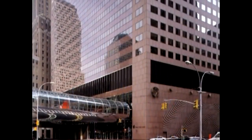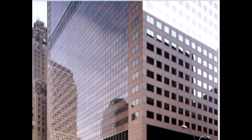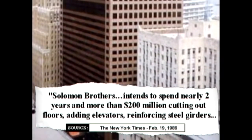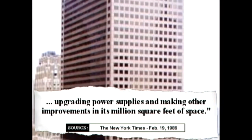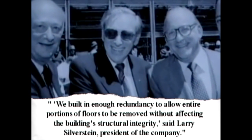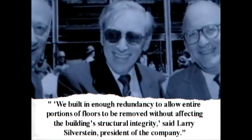After it was completed, Larry Silverstein had the building reinforced beyond its requirements in order to accommodate the needs of its main tenant, Salomon Brothers. From this 1989 New York Times article we read, Salomon Brothers intends to spend nearly 2 years and more than $200 million cutting out floors, adding elevators, reinforcing steel girders, upgrading power supplies, and making other improvements in its million square feet of space. "We built in enough redundancy to allow entire portions of floors to be removed without affecting the building's structural integrity," said Larry Silverstein, president of the company.